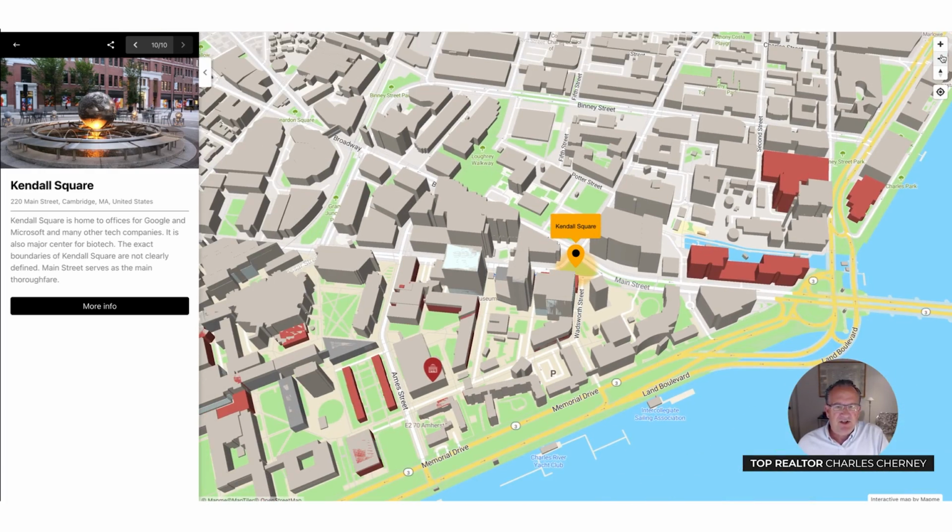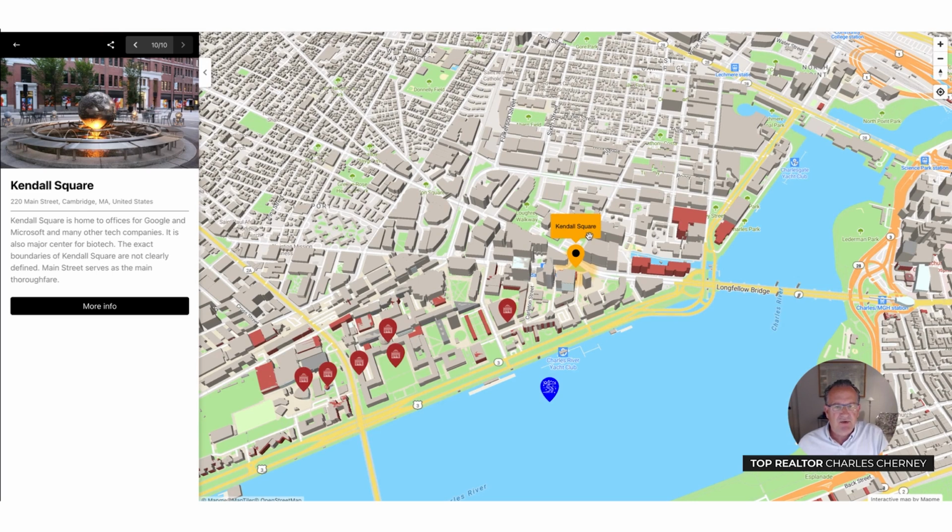MIT is fortunate to border as a campus on Kendall Square. I have a separate video on Kendall Square, and I'll encourage you to investigate that and learn more about it. But as a neighbor, to have Kendall Square is a real luxury for MIT. It's home to offices for many tech and biotech companies, including Google and Microsoft. And it's nice for such a living campus with so much happening to be adjacent to a neighborhood that's a major center for biotech and tech. And Kendall Square is an area under construction with many new buildings, and it's a vibrant place just as much as MIT as a campus.